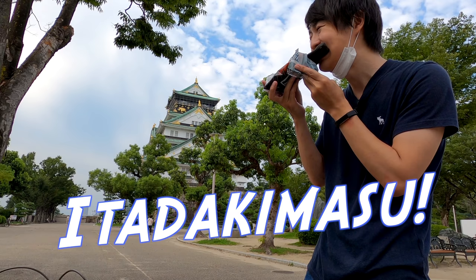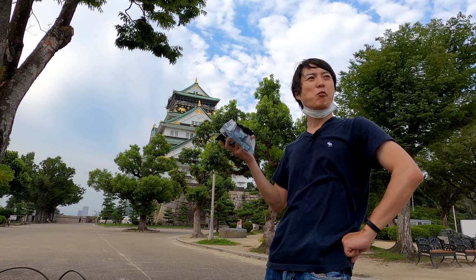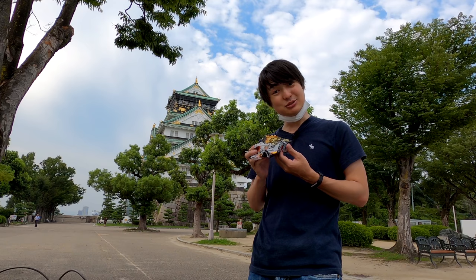So let me try that. いただきます. Mmm. I don't know. Well, I think it's because of the place I bit. So let me try one more bite. Mmm. Well, I can slightly feel the sauce flavor with tenkasu. Very interesting. Well, I'm not sure this one tastes good or not though. But yes, it's interesting.